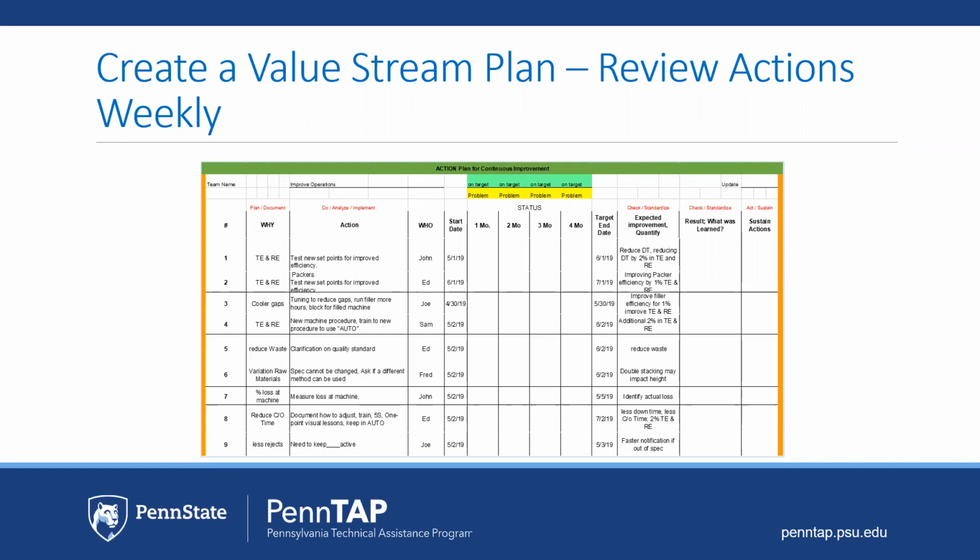If you just look at action item number one, which was test new set points for improved efficiency, if we were able to more accurately predict what those set points should be, the ultimate improvement was going to be reducing downtime by 2%, which was going to directly translate into a 2% improvement in the total efficiency. That's a big deal. So we need to identify not only what we are doing, but what we believe it's going to be as far as an expected improvement.